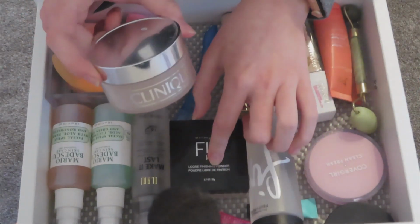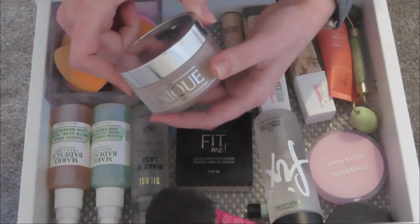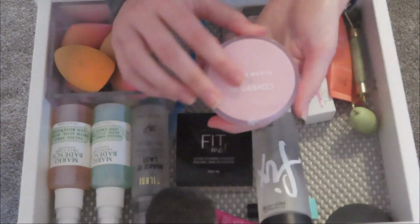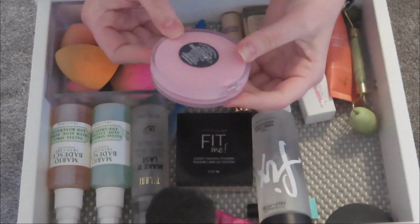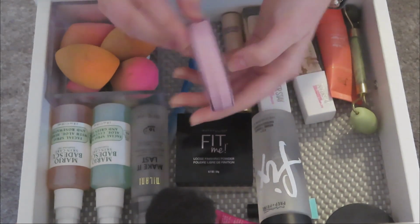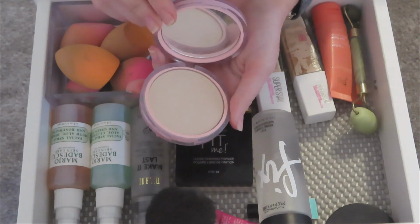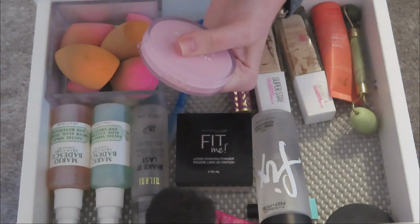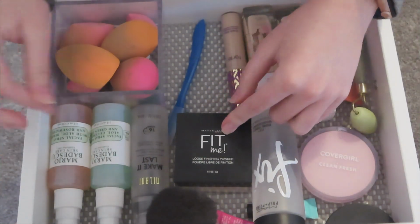I was using this before I went and picked up the Fit Me powder, but it is literally empty, so it's going in the trash. Next, I have a pressed powder. This is from CoverGirl, and it is the Clean Fresh powder in the shade 110 Porcelain. It has a mirror, and it's just a setting powder. I use it on my face, particularly on my forehead and nose, to keep it matte without having a heavy powder like this one.